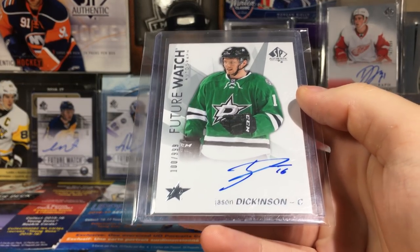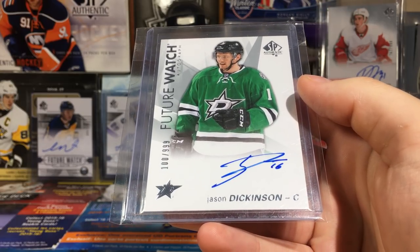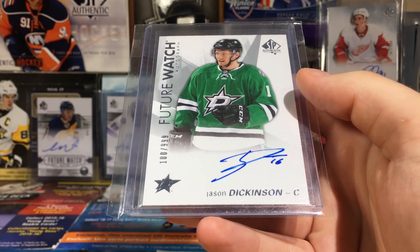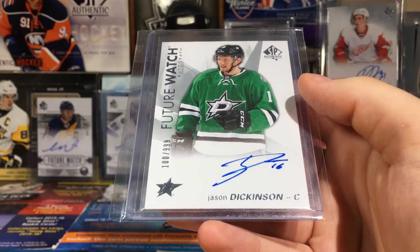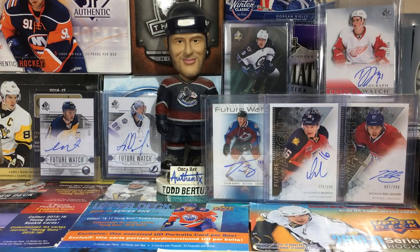Then we have Jason Dickinson, who looks pretty good, but then again, he's probably just going to be bottom six, a third line center at best. We'll see. Jason Dickinson.